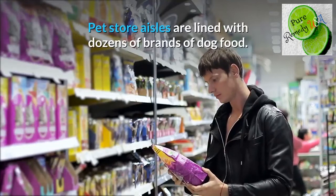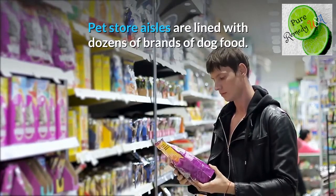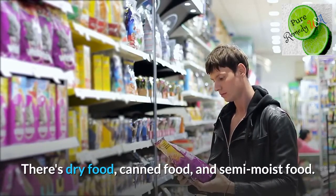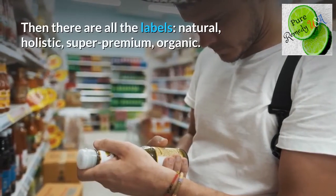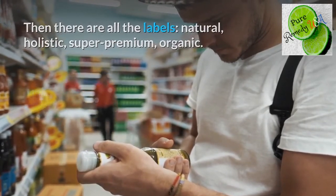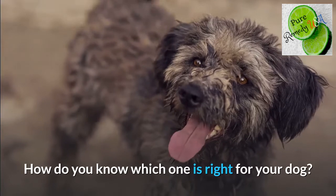Pet store aisles are lined with dozens of brands of dog food. There's dry food, canned food, and semi-moist food. Then there are all the labels: natural, holistic, super premium, organic. How do you know which one is right for your dog?